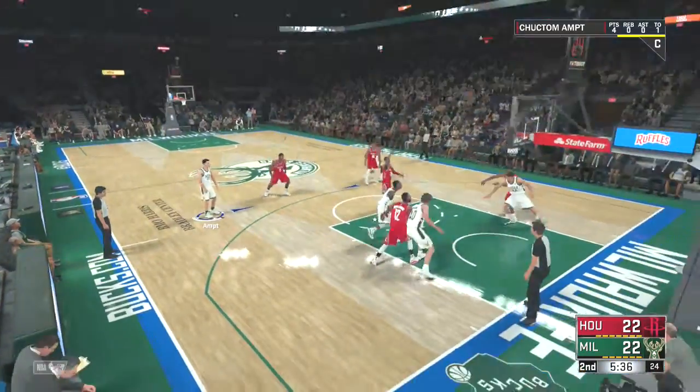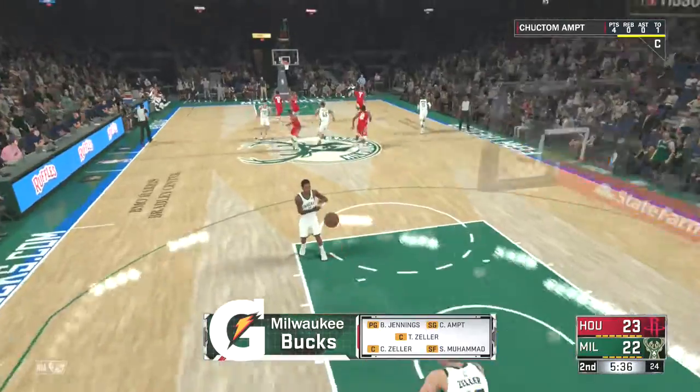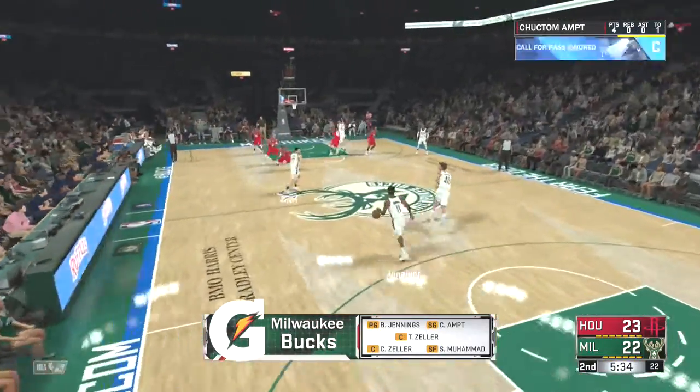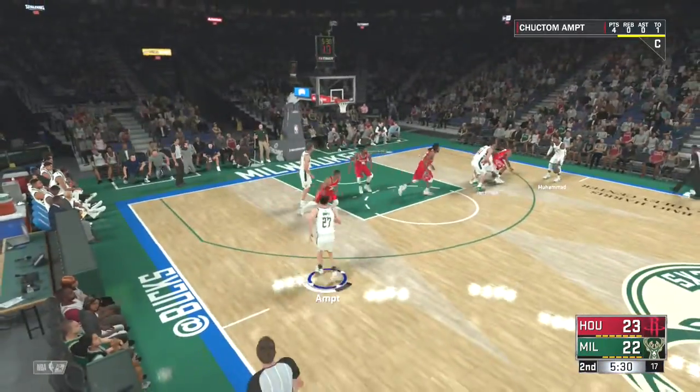And Milwaukee looking at who they've got. Jennings out there with DJ. Then there's Shabazz Muhammad. Then it's Zeller in center. He's not making any mistakes up there today. Another solid trip to the line for him.